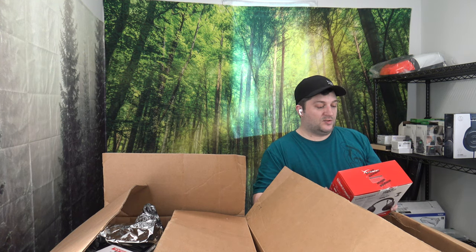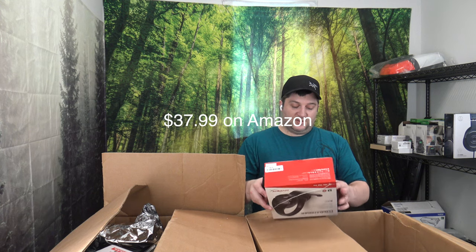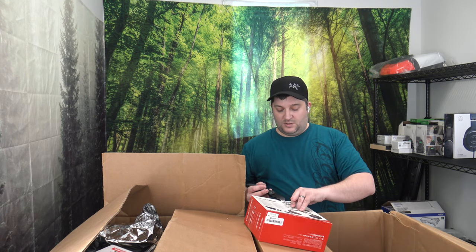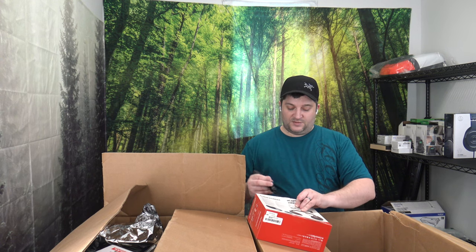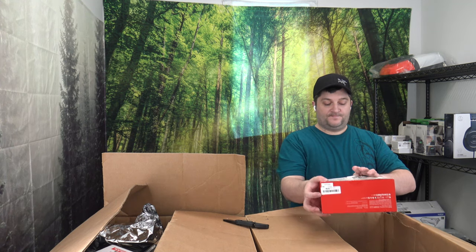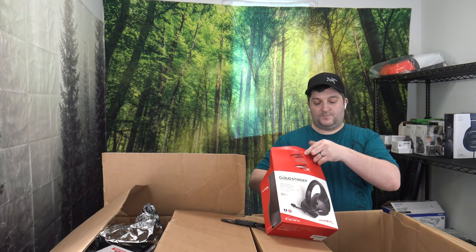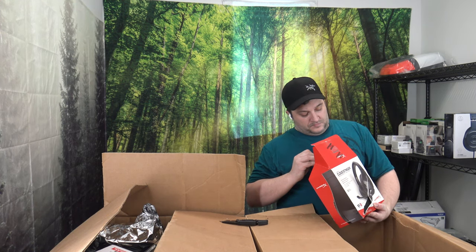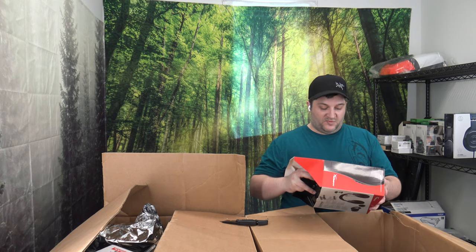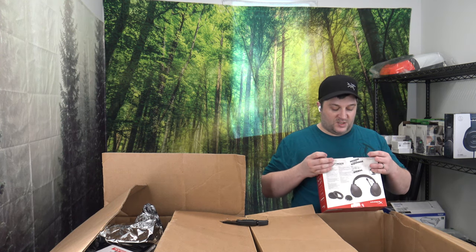Another headset, HyperX Cloud Stinger. I've seen these come up in my Facebook news feed. They seem a little expensive, could be wrong. They look like they're brand new, never even been opened. I'll save those for later and check them out online.